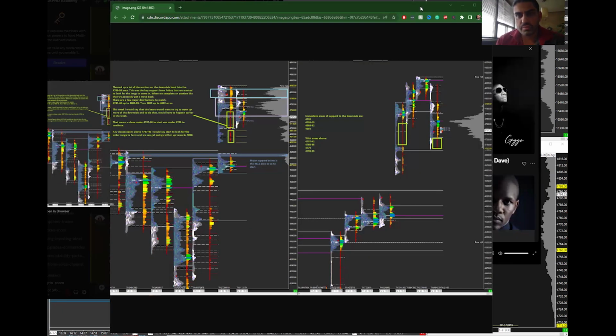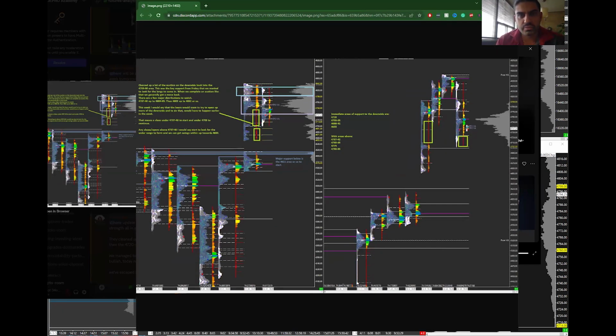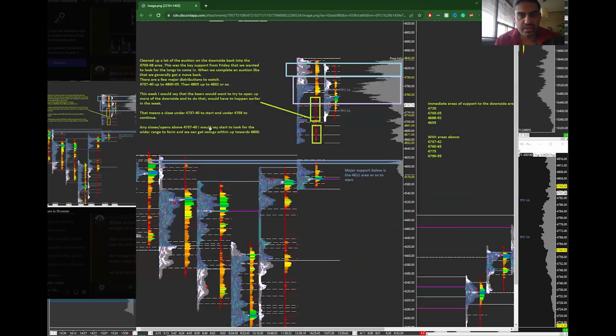So the beauty of understanding distribution theory fully is that you can get a very, very good reasoning behind the direction of the overall market. So this is a plan that was set up on Sunday. When we understand distribution theory, one of the main things that we're going to be looking at here, I have a monthly and a weekly volume profile side by side. These are going to give us a lot of information. This is the monthly, this is the weekly.